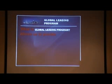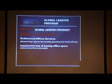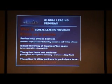The Global Leasing Program allows us to provide professional office services. Basically, we convert used spaces into turnkey, executive, and virtual offices, then we offer them back to the rental market. It also provides a very inexpensive way of leasing office space where everything is provided. It also gives us the option to lease and sublease. In other words, once we lease and sublease our purchase, we also allow our partners to participate in our wealth-building program. So let me talk to you a little bit about how this works.